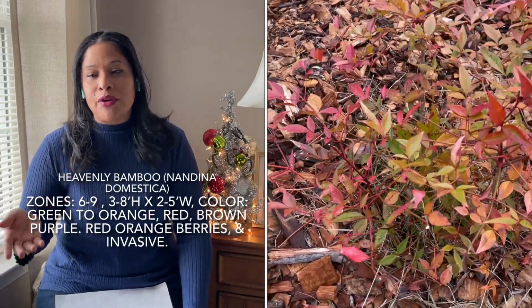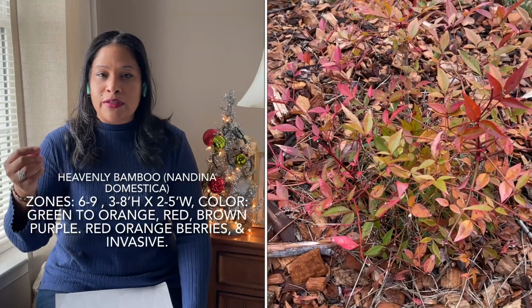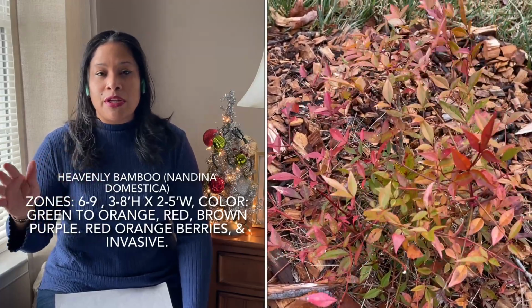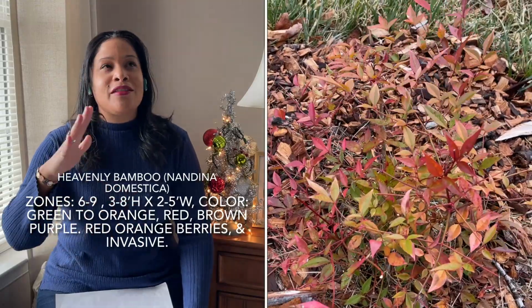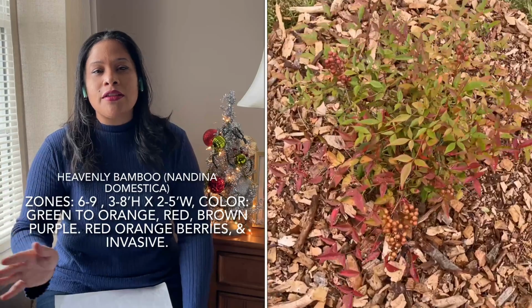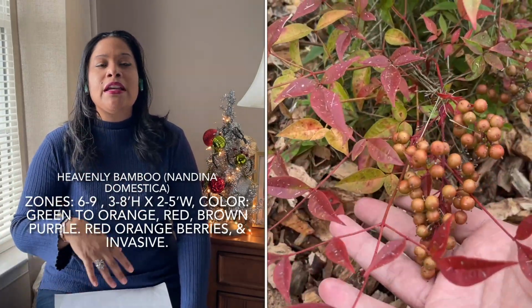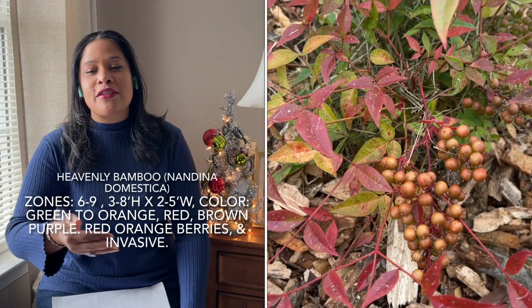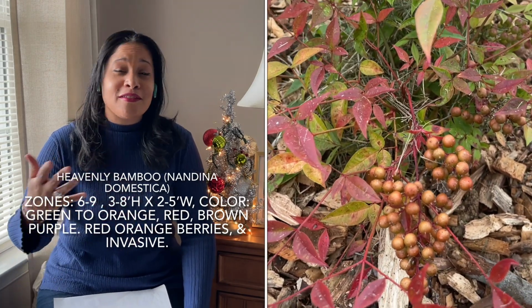Plus the birds can actually propagate it also with the little fruits that it gives you, because it gives you these little red fruits, really pretty. And then the color, it's every season you have different color, different texture that you're enjoying. So I got this from a person that had multiple divisions. She gave me a division, and I just love it.